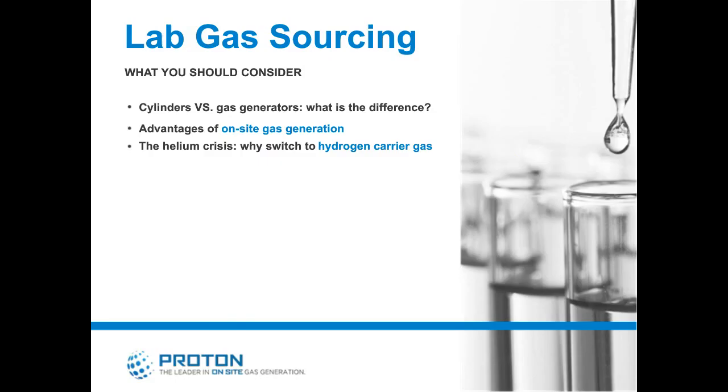Several factors should be considered by any lab using hydrogen, helium, or nitrogen gas. The main consideration or decision to be made is whether to have these gases delivered or to generate them on-site using an on-site gas generator. In order to make the decision, the advantages of on-site generating need to be fully understood first. The other consideration when using helium as a GC carrier gas is whether to switch from helium to hydrogen carrier gas. The growing helium supply crisis has created a lot of interest in making the switch for both reliability and economic reasons.